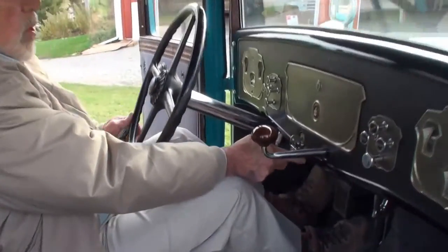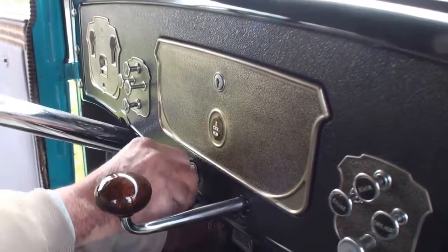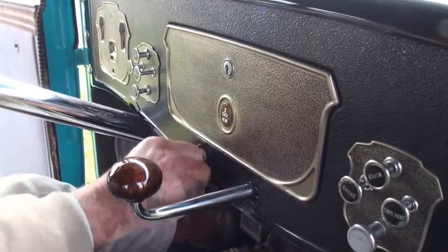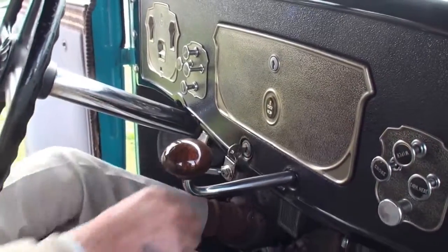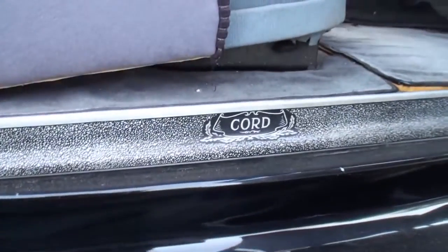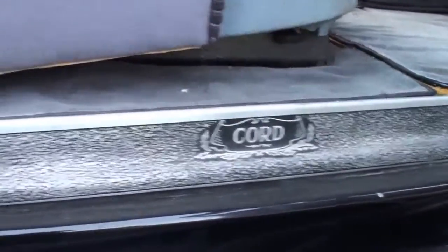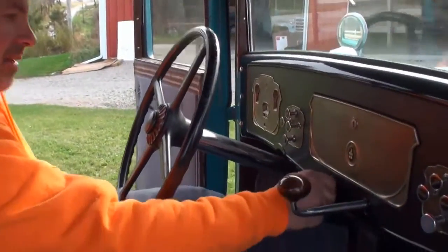And the starting, well, as with most of these, I've got electric fuel pumps on to assist in starting, but I'm going to have my son start it for us. Ted! Oops, I yelled into the camera. That's all right. Ted, come and start this for us. And while Ted's doing that, I'm going to focus on this right here. Hey, Ted. Hi, guys. Come on in and show us how this thing starts.